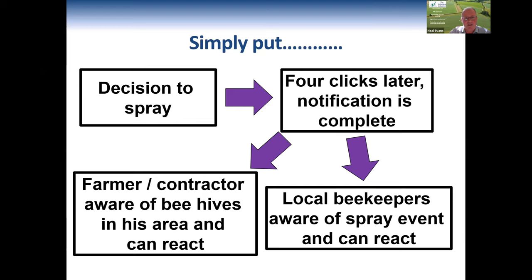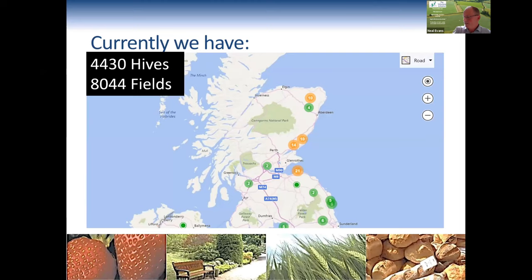So far, just a few numbers. We currently have 4,430 hives that are registered across the UK, and we have 8,044 fields that are associated with those hives.